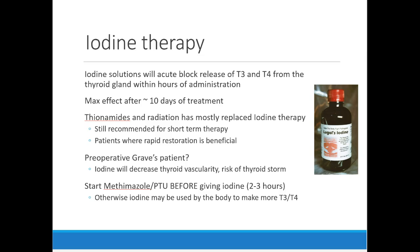Iodine therapy can also be used. It's going to block release of T3 and T4 from the thyroid gland within hours of administration. This was sort of the mainstay of therapy for hyperactive thyroid, but it has a short-term amount of effect. Usually after 10 days of treatment, it's not really going to be much more effective. Thionamides have replaced it basically, but this is still a good short-term drug to give.